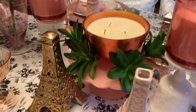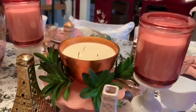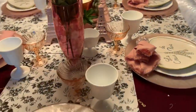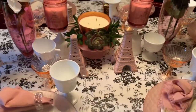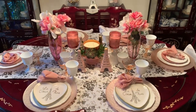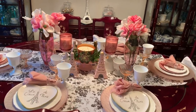Then I got my Eiffel Towers either from eBay, Home Goods, and I want to say I got one from Dollar Tree. All of those I got like a year or so ago. The little cake stand is from Hobby Lobby as well, and I got it on sale last year.